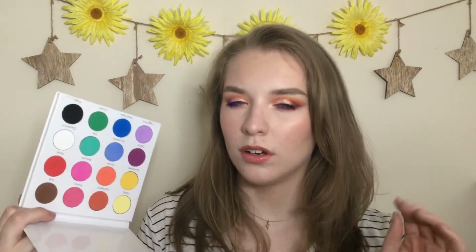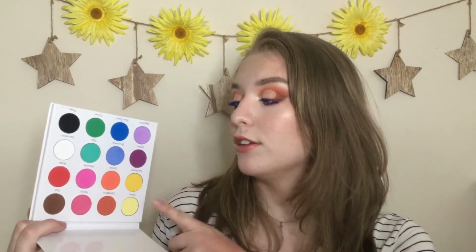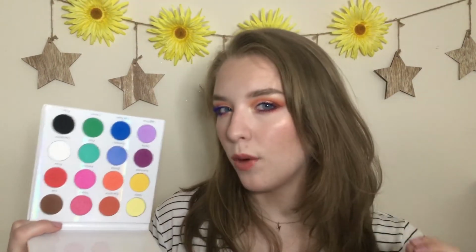But I really love the formula. I love the fact that this has not only more kind of jewel toned matte rainbow shades, but also some really beautiful light pastel shades. And those light pastel shades are primarily why I grabbed this palette for this video. Like I said, in the springtime I like softer colors, and that includes on my eyes. So that's why I threw that one in there.